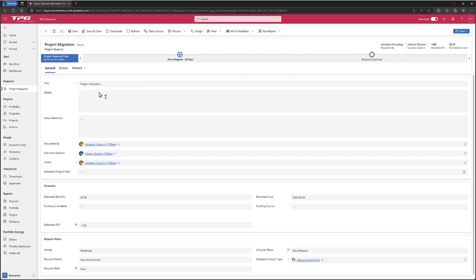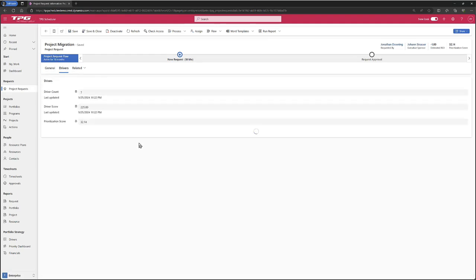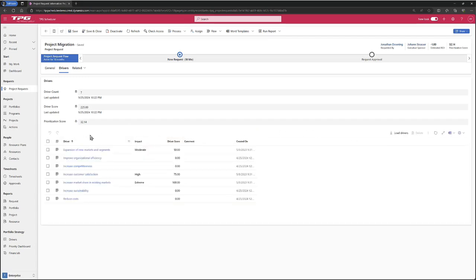The kind of information we can manage here out of the box in the QuickStart is we can capture the title, some details, some text information, capture the stakeholders that are responsible for this, capture any financials that are known at this stage, and then some kind of status information in terms of priority and where this is in the life cycle. What we can also do with the project requests is score the request against our list of strategic drivers. So what we've got here is a list of the strategic drivers that all requests and projects in the solution can be scored against.